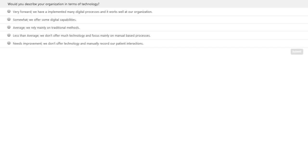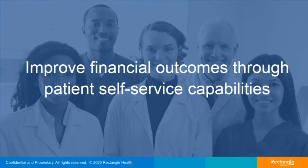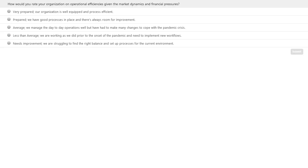For our next question, how would you rate your organization on operational efficiencies given the market dynamics and financial pressures? Very prepared, our organization is well equipped and process efficient. Prepared, we have good processes in place and there's always room for improvement. Average, we manage the day-to-day operations well, but had to make many changes to cope with the pandemic crisis. Less than average, we are working as we did prior to the onset of the pandemic and need to implement new workflows. Needs improvement, we are struggling to find the right balance and set up processes for the current environment. Again, just a few seconds here to finish up.